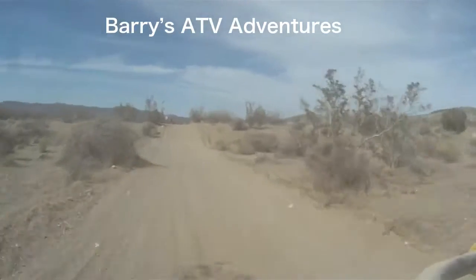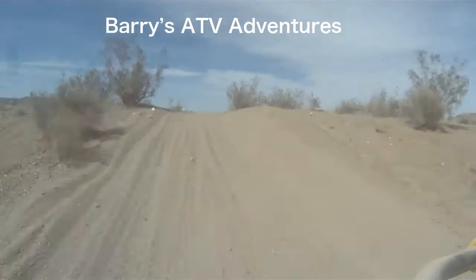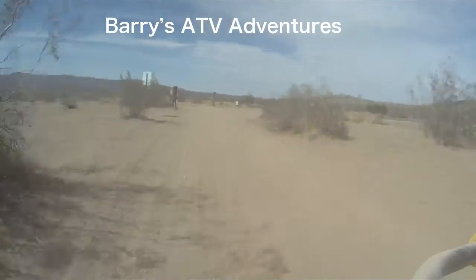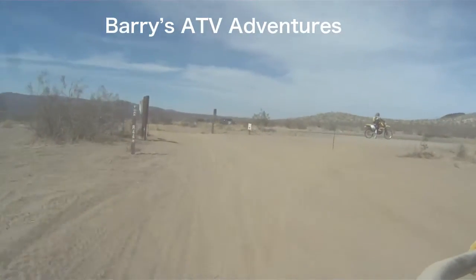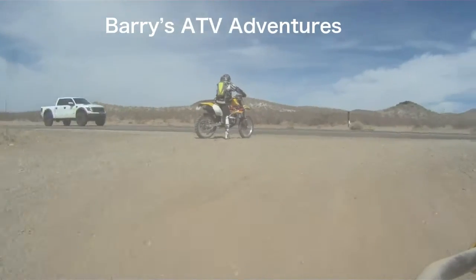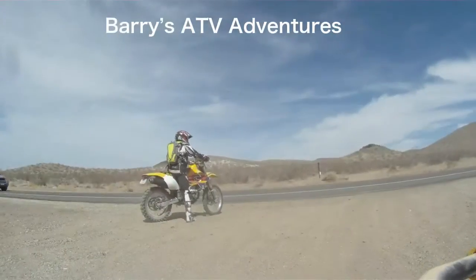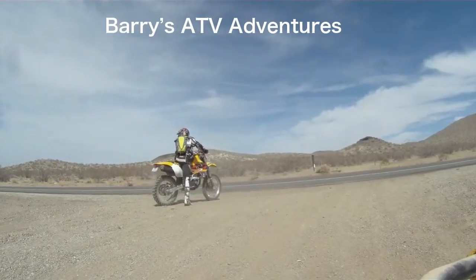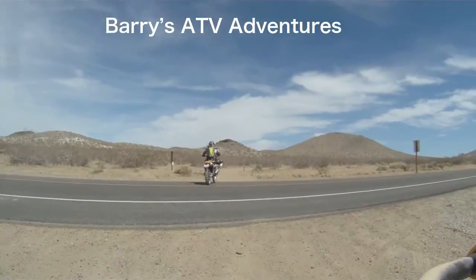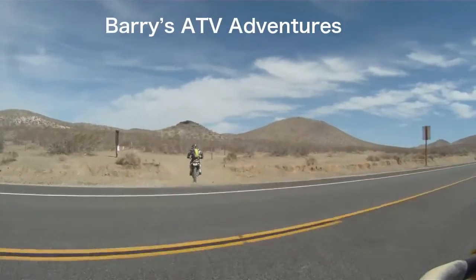So we've taken R44, it's coming up right now to the actual paved Highway 395. We're going to cross the highway, make a right turn on R5, and then another left turn, and that'll take us back towards where we camped, RM44, which is across from Trona Road.